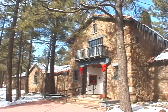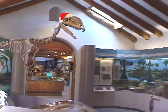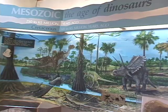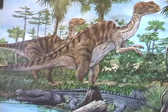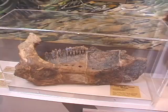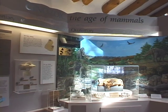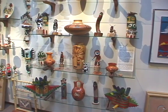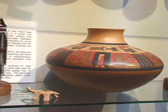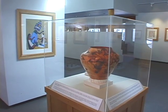After this lunch in Flagstaff, we drove a couple miles to the Museum of Northern Arizona. This is a private museum that offers a full range of displays. There's the history of dinosaurs, there's some geology, and in particular, there's the history of the Native Americans who lived in the area. The museum shop appeals to the casual buyer as well as the discriminating collector with fine Native American arts created by master and emerging artists.